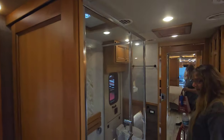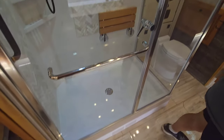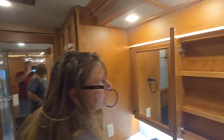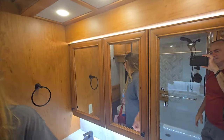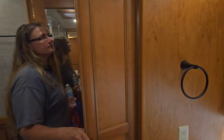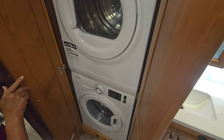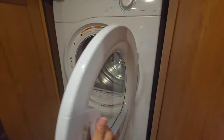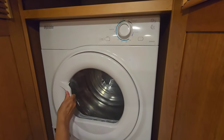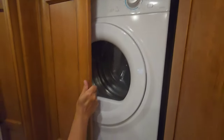Look at this shower. Wow. Hello. Washer and dryer. Washer and dryer. And look at the size of these. Okay, almost house unit. Wow. Splendid. It's splendid.